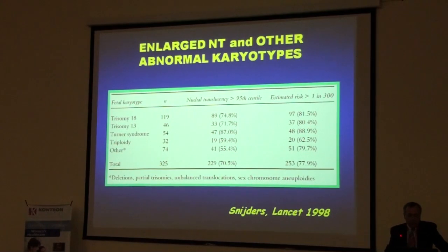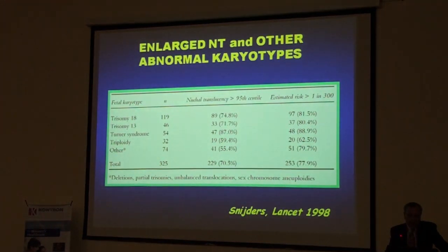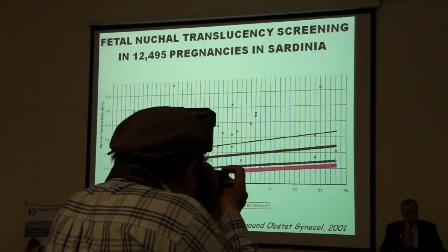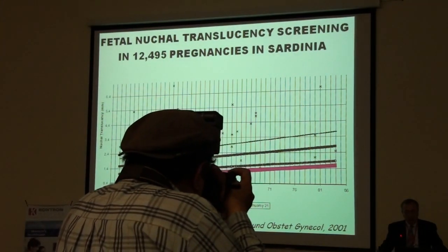Following that, there are also other chromosomopathies. When nuchal translucency is enlarged, you can see trisomy 18, 13, Turner syndrome, triploidy, and other chromosomopathies. They are present when nuchal translucency is enlarged. Also, in my department, we published many papers about nuchal translucency.